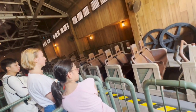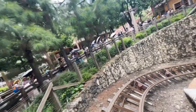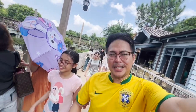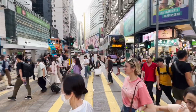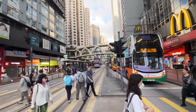Okay, we're up next. That ride was so exhilarating. I understand why that is the number one ride here in Hong Kong Disneyland. That's rate 7.68.